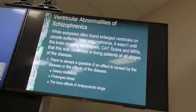While autopsies often found large ventricles in people suffering from schizophrenia, it wasn't until the brain imaging techniques, the CAT scans and the MRIs, that this was confirmed in living patients at all stages of the disease. I can remember when they first started doing this, Muhammad Ali had just started suffering from Parkinson's disease. So they did a brain scan of his brain, and what they found out was that it was hollowing out from the inside out. The ventricles were getting larger and larger. And then they looked at other boxers, and that's exactly what they found. They found that the ventricles were enlarging.